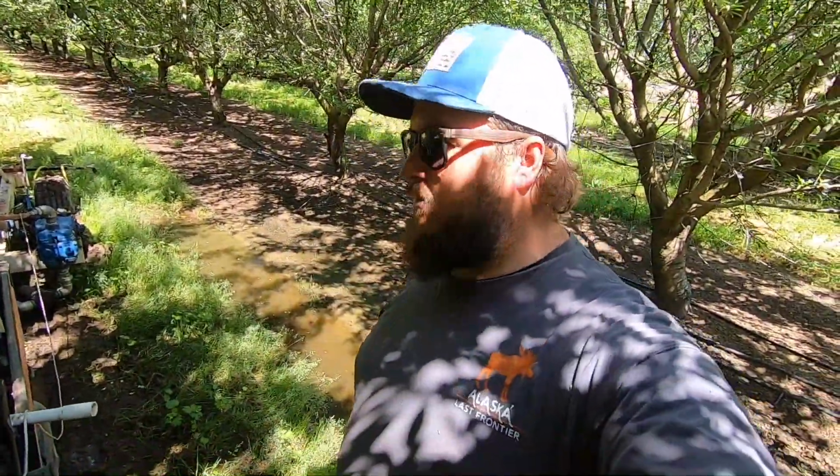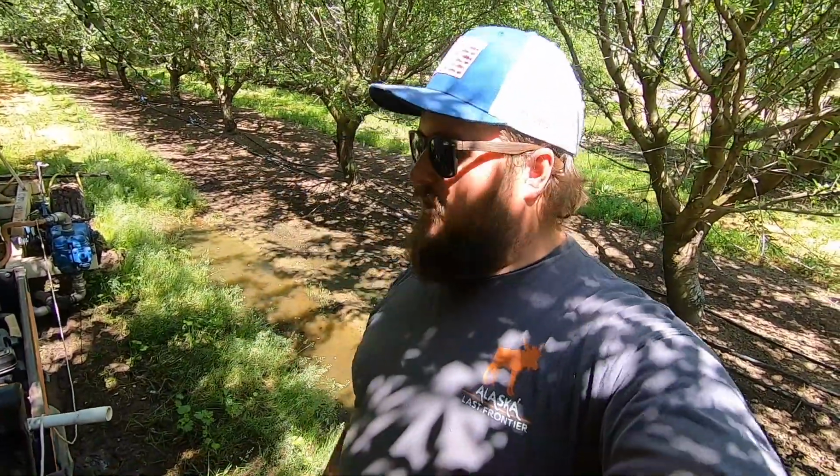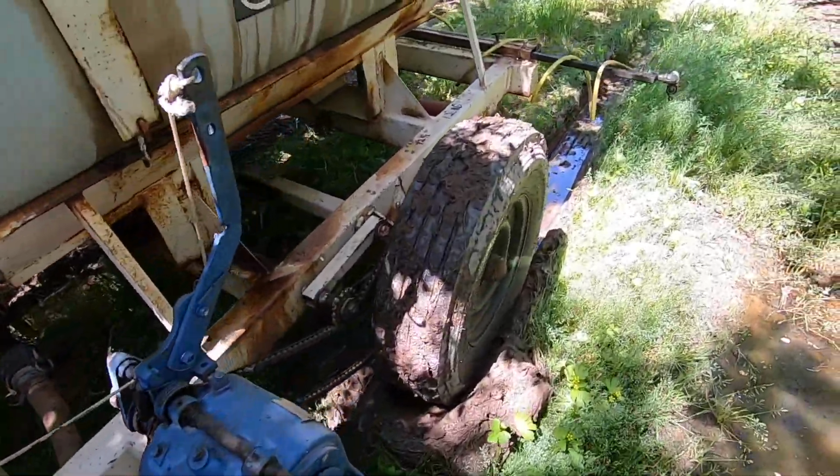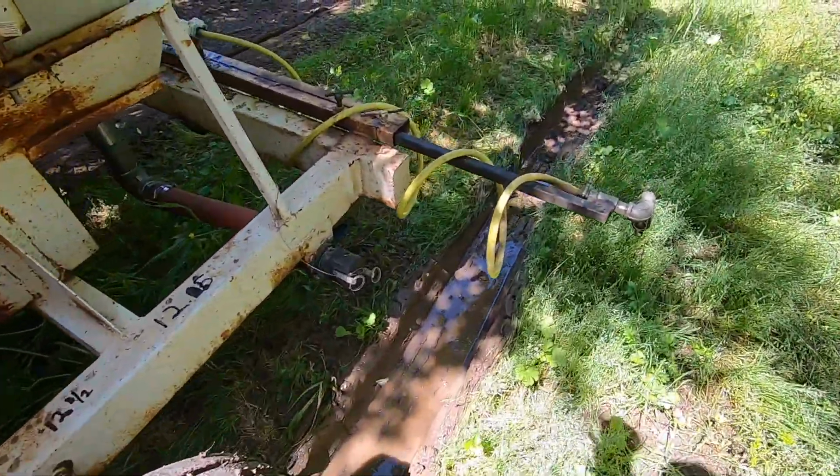Well, if you say you got stuck in the orchard, there's literally only one spot you can get stuck. I even came through this winter, and I ripped through this. We have a 2-foot ripper. Ripped through it thinking that'll get through anything that's there, and obviously not. Oh yeah, causing a nice little rut.